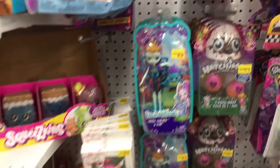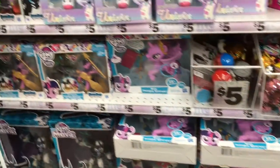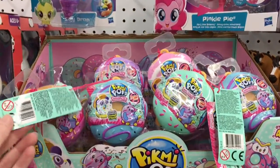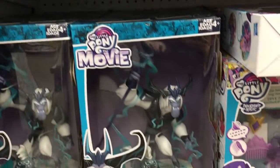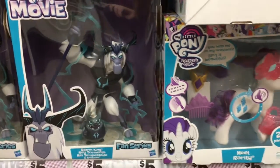So again, an older selection of toys, but kind of an interesting mix. You never know what you might find at Five Below. They have a ton of My Little Pony. They have the donut ones for Pick Me Pops. That's pretty cool. And look at this big guy. He's from the movie. But wow, for $5, he's huge. Cool stuff.